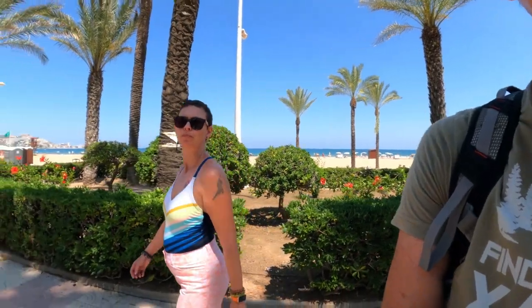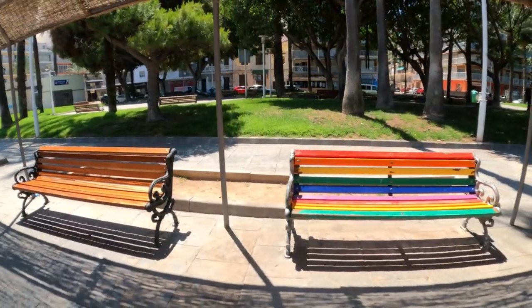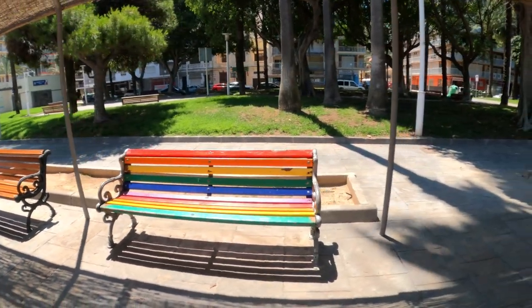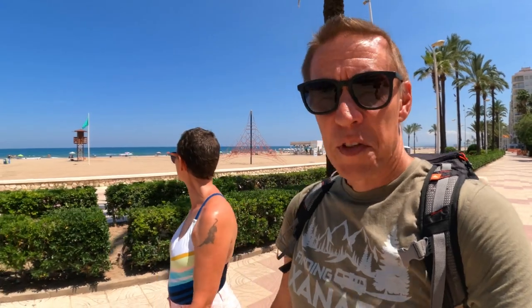But this is lovely. Little park like area where everyone's... Oh, the rainbow bench. This is so quiet. It's really peaceful. It's the quietest we've ever seen. I expected this to be busy, thriving. This is very quiet. Not that I'm complaining, because it's lovely for us.